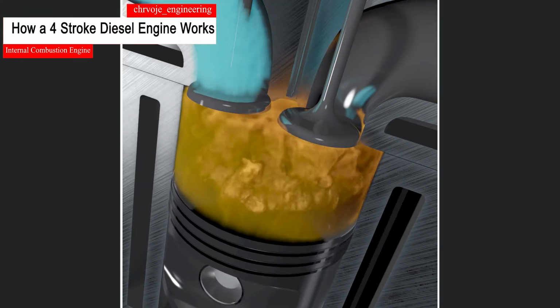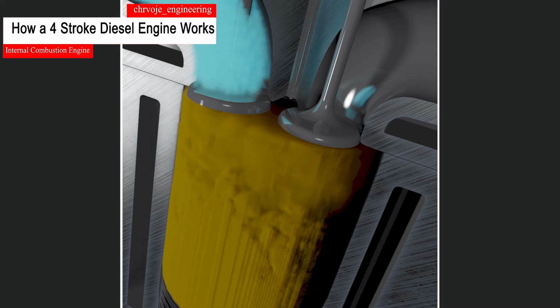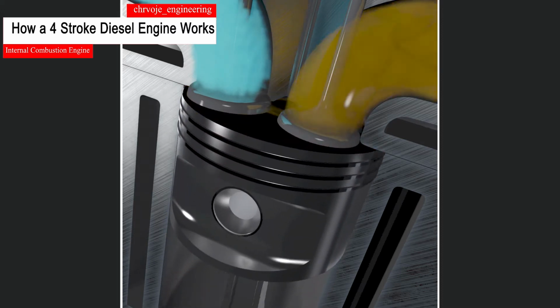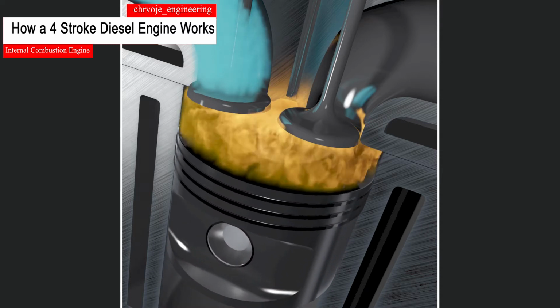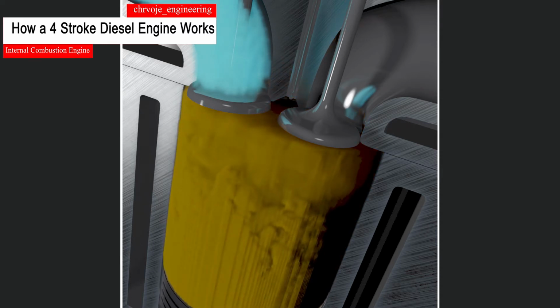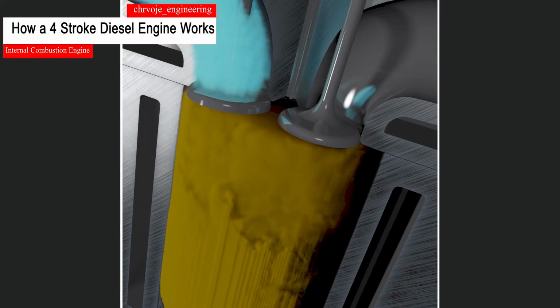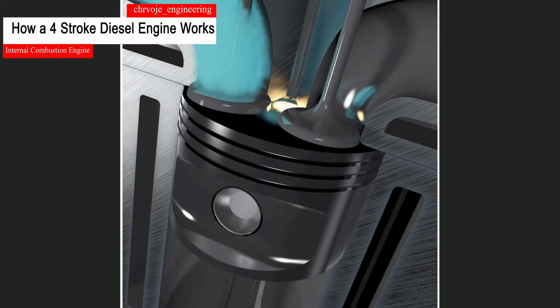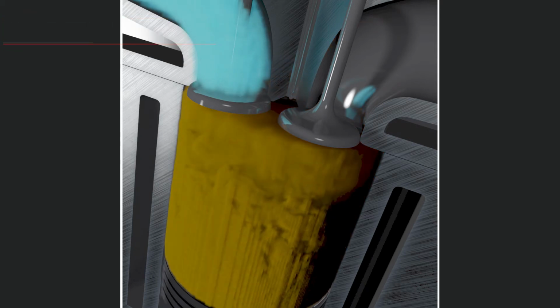Havoy Engineering channel. Like a gasoline engine, a diesel engine is a type of internal combustion engine. Combustion is another word for burning, and internal means inside. So an internal combustion engine is simply one where the fuel is burned inside the main part of the engine, the cylinders, where the power is produced.